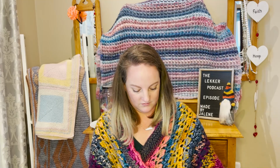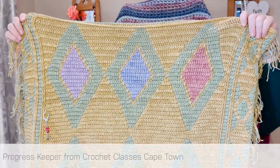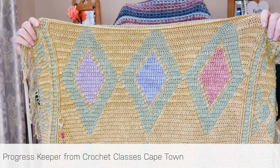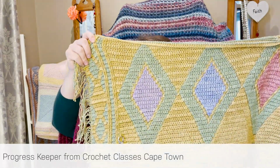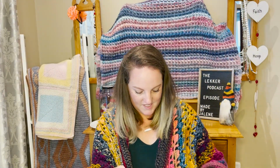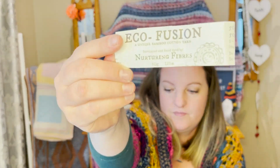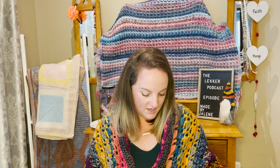Alright, so I'm using Nurturing Fibers, but I will talk about that just now. Here is how far I came with the pattern. I just love the color blocks, really, I really do. It makes me so excited. I'm using Nurturing Fibers Eco Fusion yarns. This is also a bamboo and cotton mix, 50% bamboo, 50% cotton. I'm using a 3.75 millimeter hook.